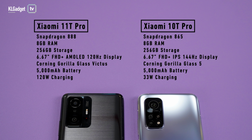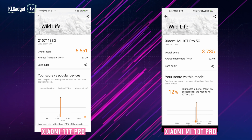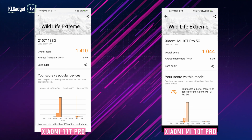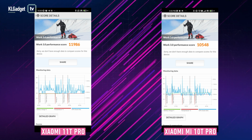The 11T Pro of course comes with the much more powerful Snapdragon 888, while the 10T Pro comes with a Snapdragon 865. Let's get synthetic benchmarks out of the way first. The 11T Pro outperforms its cousin on 3D Mark's Wildlife by some margin, with a score of 5,551, and it's the same on Wildlife Extreme. Over on PC Mark, the 11T Pro scores nearly 1,500 points more than the Mi 10T Pro.